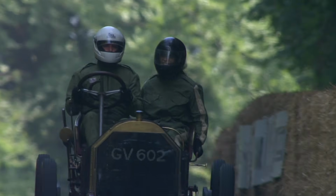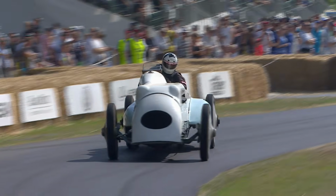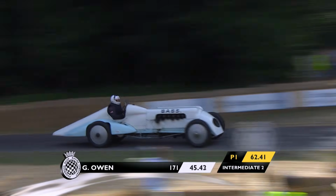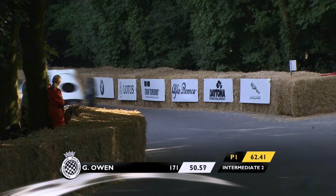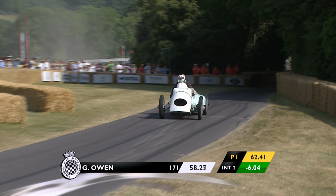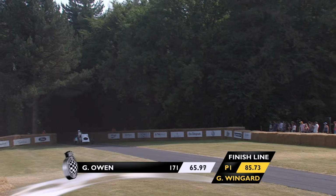Absolutely fantastic. We've just heard this car come past our commentary box, the Thomas Special. They nicknamed it Babs. This goes back to the days of the land speed record attempt in the mid-1920s. Now, this is a very tragic story, of course, because Parry Thomas was killed when the transmission, it was chain-driven, struck him, killed him, and the car rolled over, and the car and him were buried on Pendine Sands where they were trying to break the record. It's since been unearthed, put back together. Look at this beast, land speed record holder that it was. Amazing machine from 1923. That's Geraint Owen driving it.